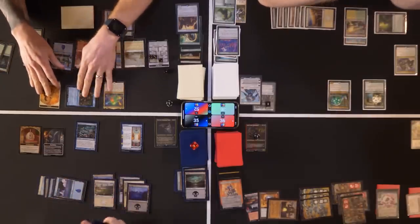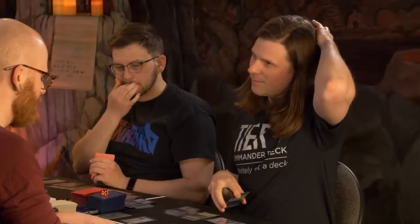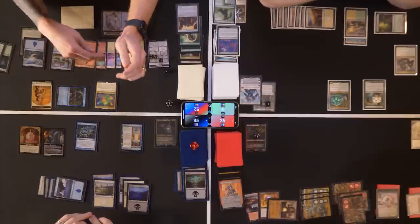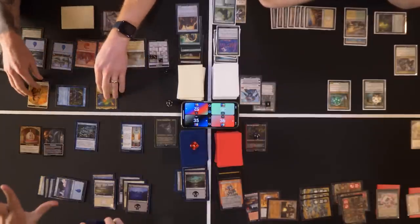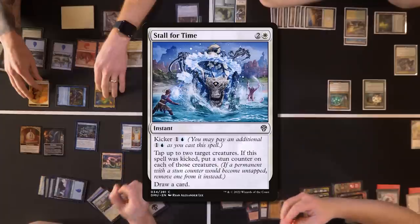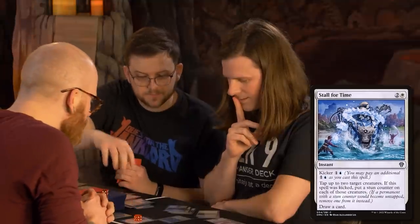I think I'm just gonna... Are you gonna go to combat and swing both of those at me? But then you'll kill my commander again. But I can just cast him again, literally this turn. That's true. Okay, so before attackers are declared, move to combat phase. All right, I'm gonna pay five to cast Stall for Time, kicked.